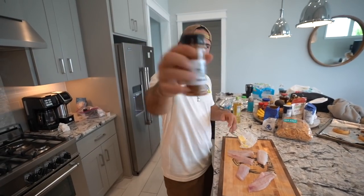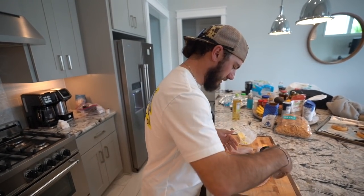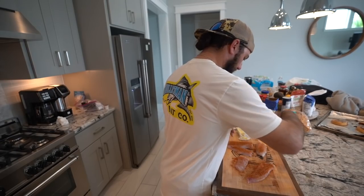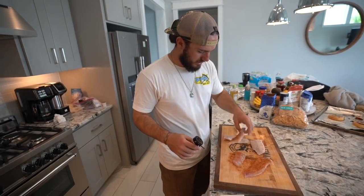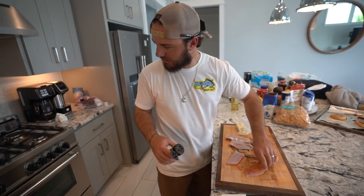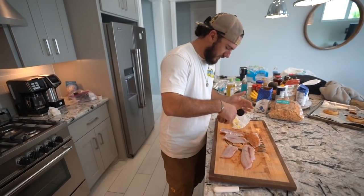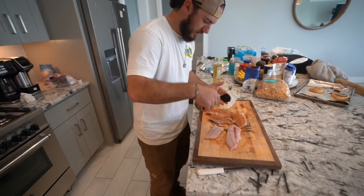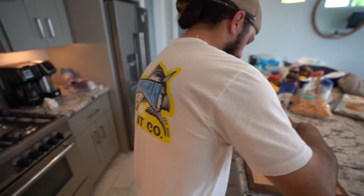So just make these into portion size. Gonna take some critter glitter, fish and fowl, and we're gonna give it a really nice coat. For blackened fish, you really wanna get that seasoning on there thick. And in the pan, we got some olive oil and butter. So we'll get these fish fillets cooked up, and then be eating good.